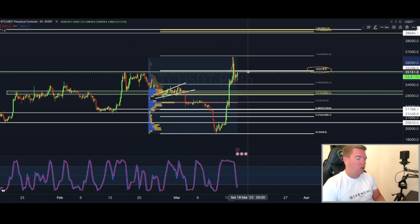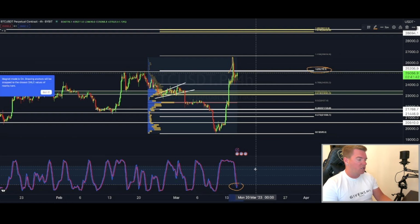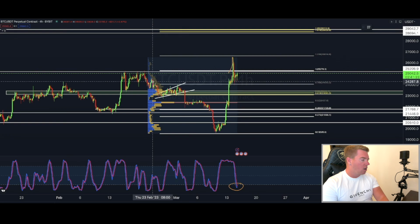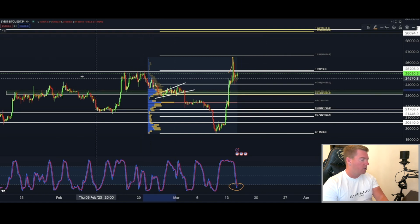So chances right now are looking not that bad for that to happen, because the stochastic RSI is oversold everywhere on the lower time frames. So we could see another push to the upside. But if we don't manage to stay above that level, then here on the, what is it called again, on the fixed range volume profile that you see here, you see the 0.618 is in clear alignment with the next area of interest on the volume profile.